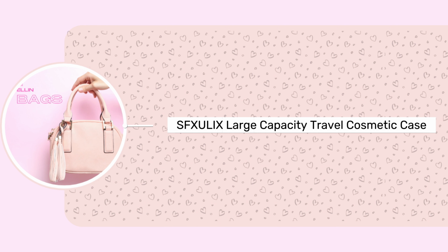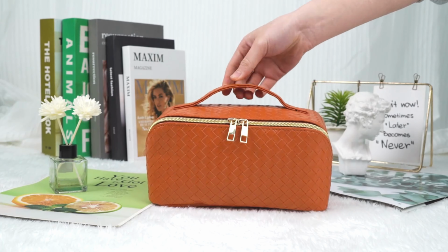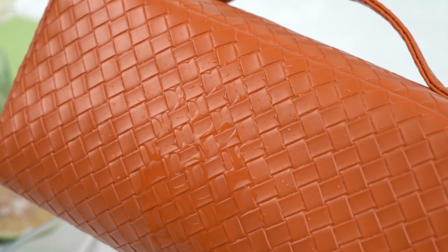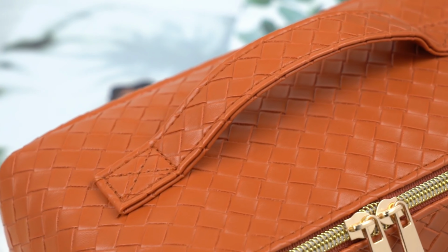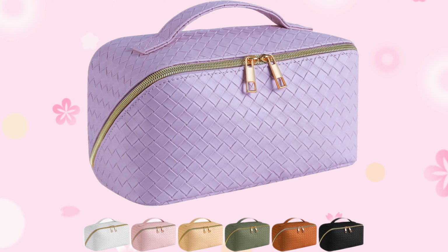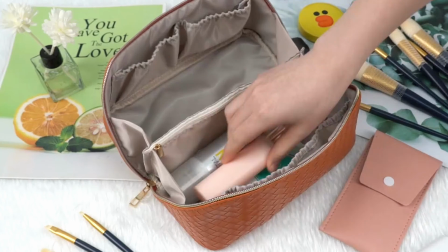Let's start with this large capacity travel cosmetic case, a stylish and functional makeup bag made from easy to clean, water-resistant PU leather. With its 180-degree large opening, double zipper design, and top handle, it's perfect for daily or travel use. Available in purple and 17 other colors, it's priced at just $11 with a 40% discount.